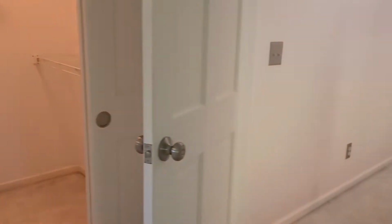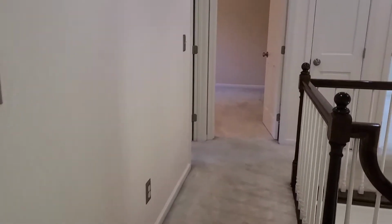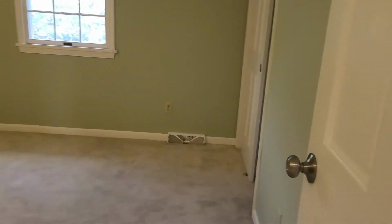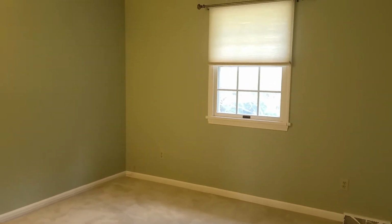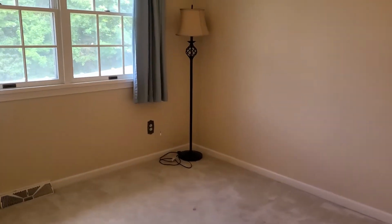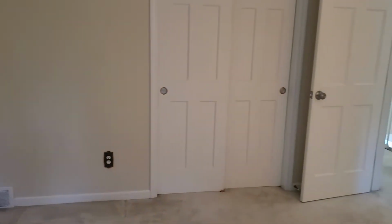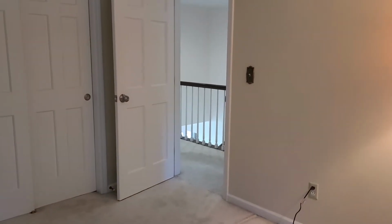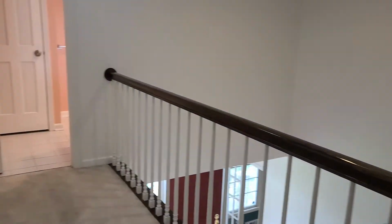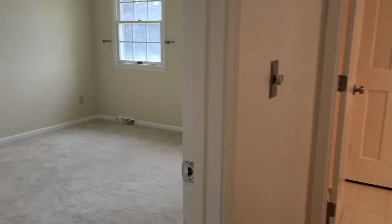Okay, as we head down the hallway, we'll take a look at the additional 3 bedrooms upstairs, making this a total of 4 bedrooms in this home. Here's the first bedroom. Very nice. Second bedroom. Oh, the bedrooms are very nice size. Third bedroom.